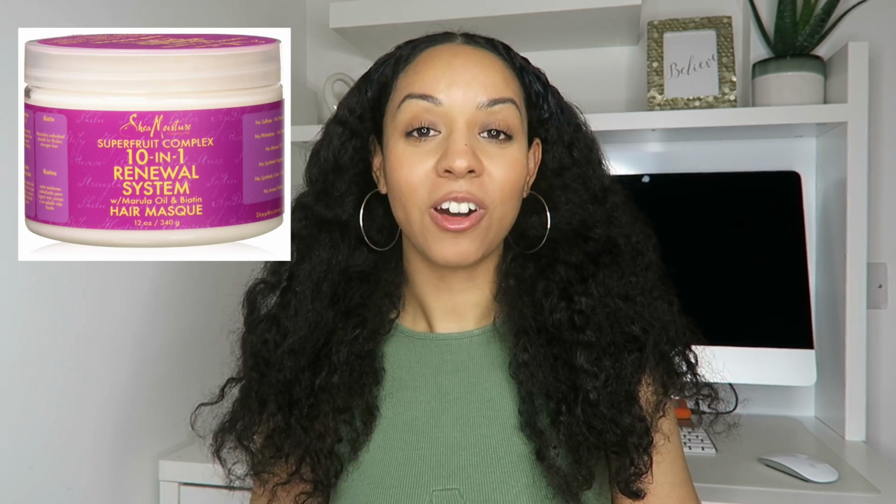So my next treatment is the Shea Moisture Superfruit Complex 10-in-1 mask, and it is one that I would say for moisture and strength. If I feel like my hair is a bit limp and it needs a bit more protein or strength or density, if that makes sense, or I just feel like my curls aren't popping as much as they usually are, that's why you need to do a protein treatment every 6 weeks just to keep your hair strong.